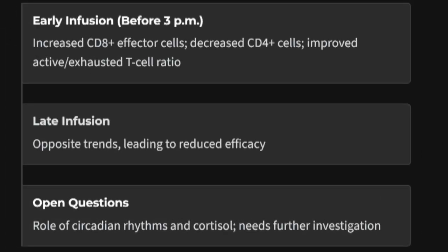To answer the question of why, giving it early, I think there's still a lot of investigation that needs to occur. But we do know some, and there were some great correlatives done on that study. They show that if you're receiving the immunotherapy early in the day, your CD8 positive effector cell counts increase with that dosing, whereas if you're receiving it later in the day, you see decreases over time. And similarly, your CD4 positives increase if you're receiving it late in the day. And so the ratio of your effector versus your immunosuppressive cells increases very significantly in the patients receiving immunotherapy early in the day relative to those receiving it later in the day.